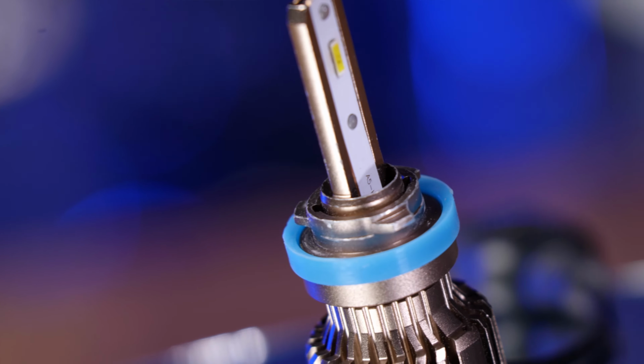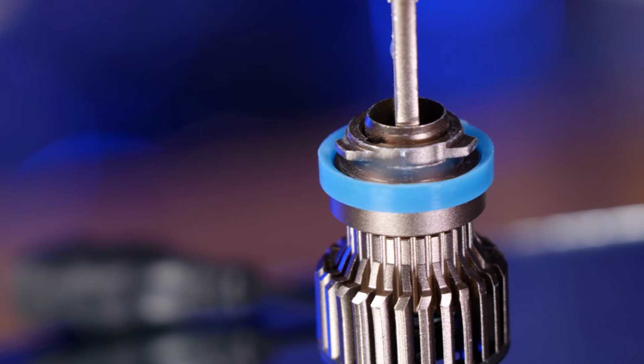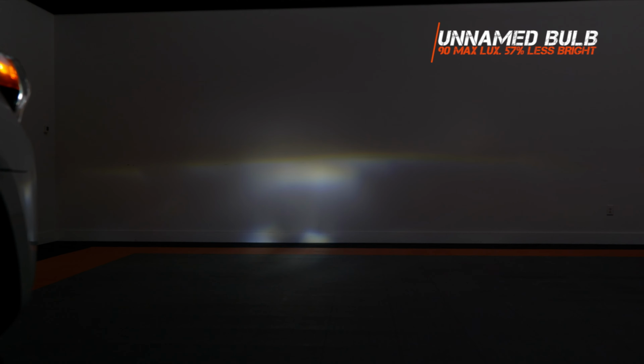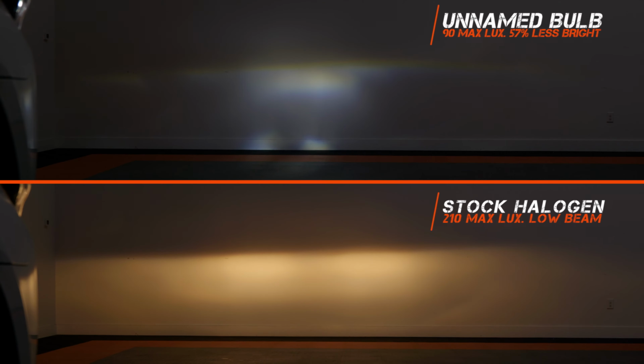We hear it hundreds of times over, and that's why we're making this video. Since we can kind of push it in there and twist it, we do have a light output on the wall, but as you can see, it's pathetic. This is not what you want. It comes in at 90 maximum lux. That is 57% less bright than your stock.